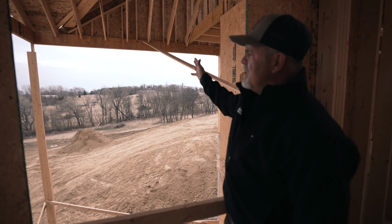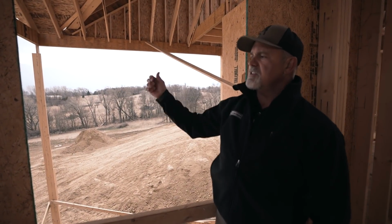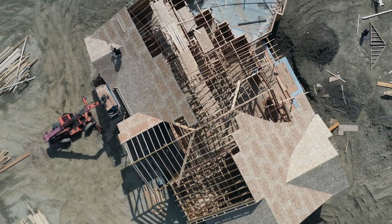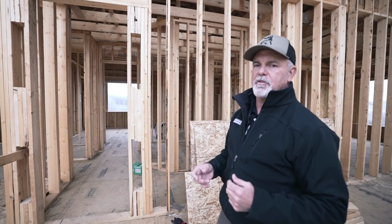That's south. That's the direction that you want, that nice warm winter sun. That's east, so this will always be shaded. I was here earlier in the week and noticed that when we frame, the framers go pretty hot and heavy trying to get the walls and get the thing enclosed.